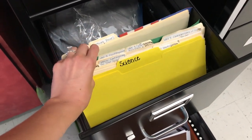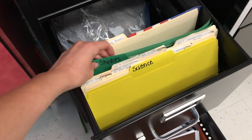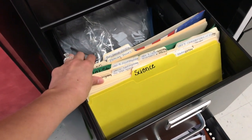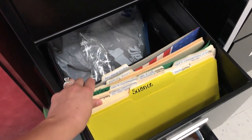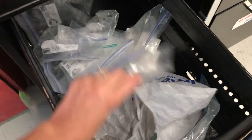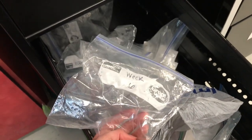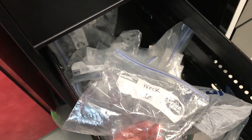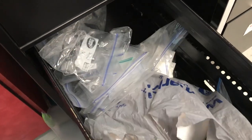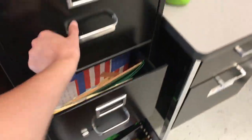So, I just have a few things that I kept. Really all that's in here is examples of stuff that I did. I try not to keep too much because I really believe in just putting everything on the computer because it's unlimited, or mostly. And then back here, you can see this is very organized, but these are all of my word wall words. I have them sorted by which week, and I have a list of which ones go out each week, and then I just put the empty bags back there. So this is where I keep all my word wall words, and I just keep them in here so they're easy for me to grab.